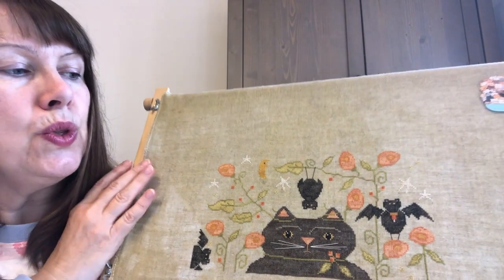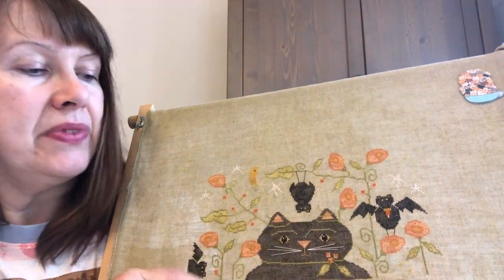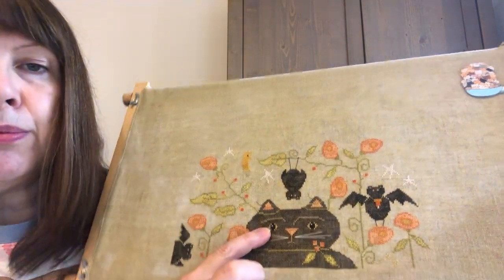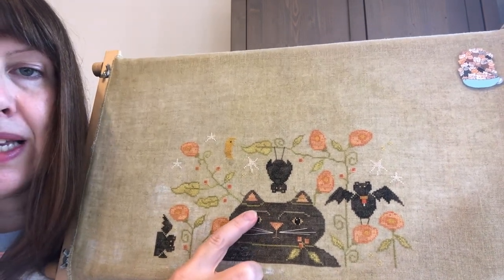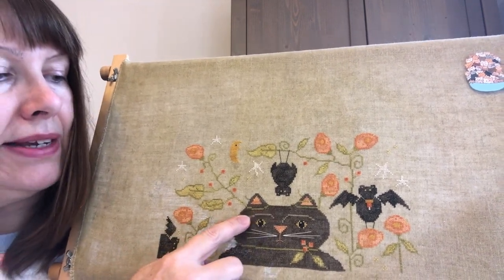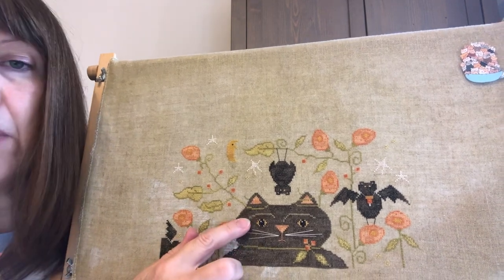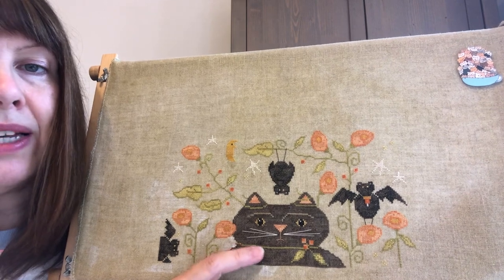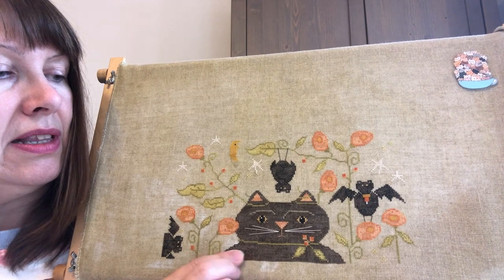I've used all the called for over dyed threads, except for his pupils, I used a darker colour, and his eyebrows, because the eyebrows were pelican grey, but I substituted toasted barley because my pelican grey looked very similar in parts to the old hickory.